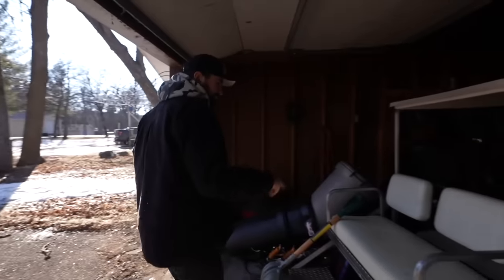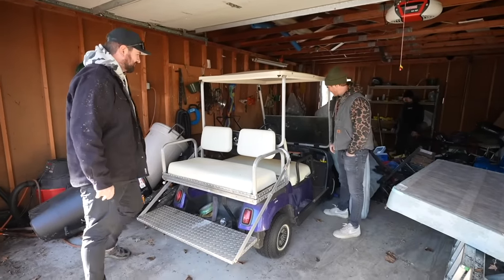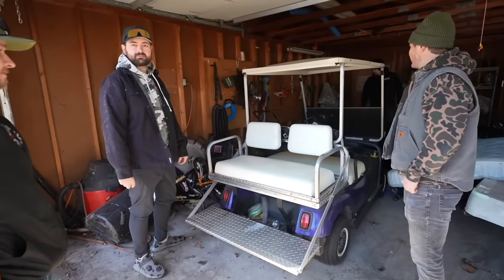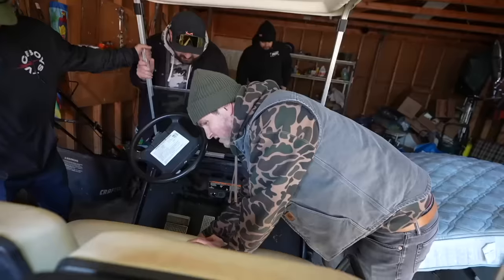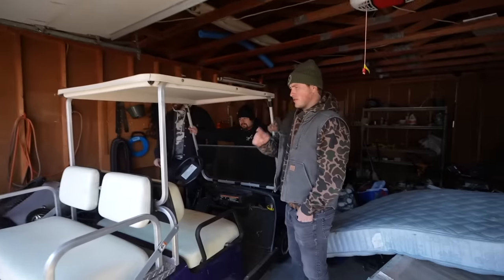All right, this is the only thing I care about saving. There's no key in it, Ken. What? There's no key in it. Is this all you're saving? Yeah, this is the only thing I'm saving. Oh, it's all locked up, Ken. Oh my God, the wheels are not moving at all. Yeah, just pull it out of your truck and then we're good.